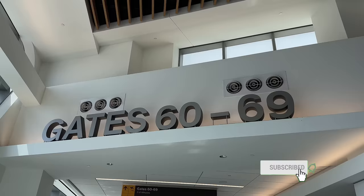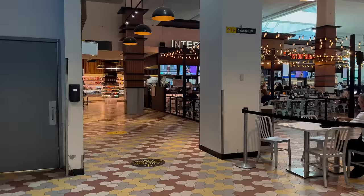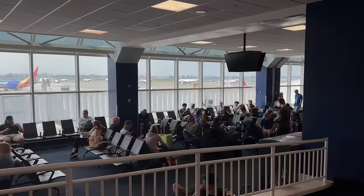Let's head on over to gate 63 in the old C terminal. The new Terminal C is still featuring part of the old Terminal C, which is accessed by a temporary walkway, bringing passengers to the original westernmost concourse in what was once its own standalone terminal before being consolidated into the new Terminal C. This was built in 1992. It's half gone now. It's half a terminal.